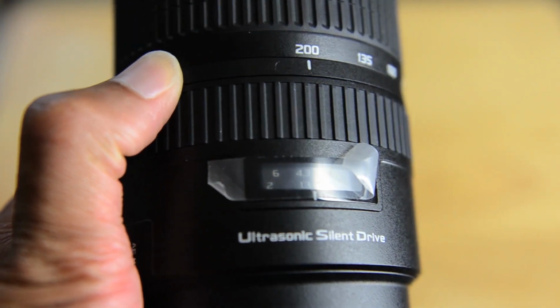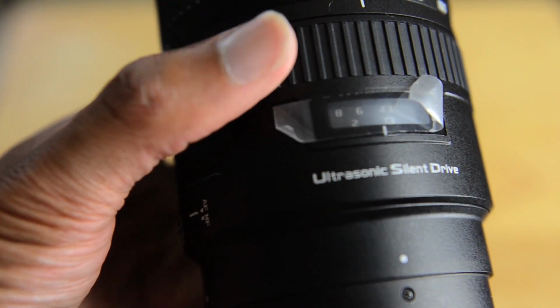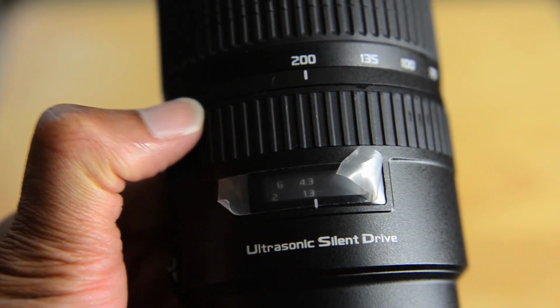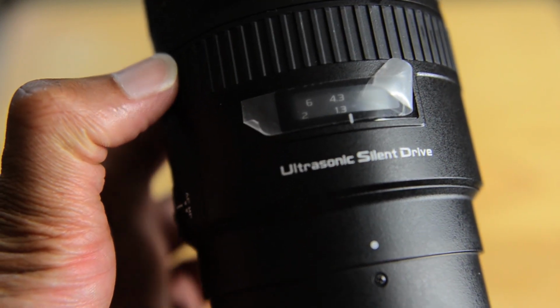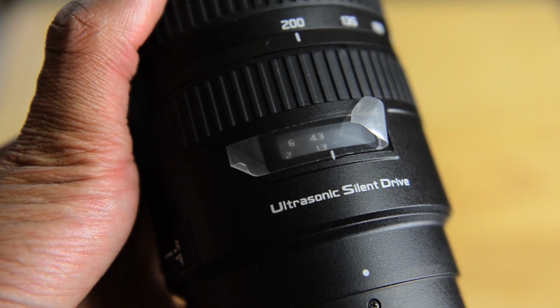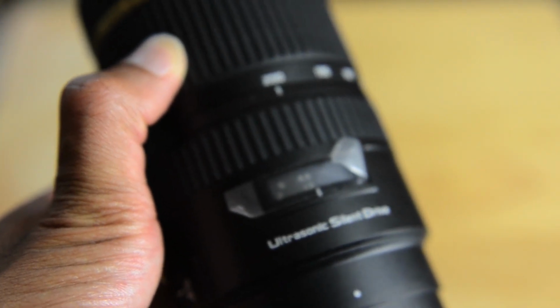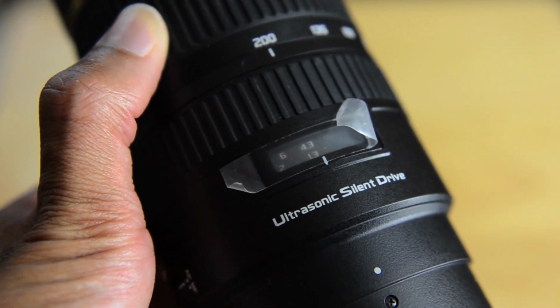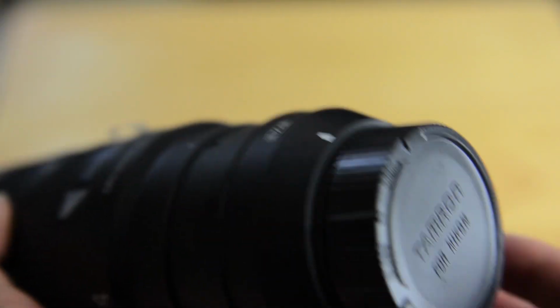Let's see, close focus distance on this one. We can go down to 1.3 meters. So all these lenses are pretty similar as far as their focus distance is concerned. The biggest shock for me with this Tamron, and this is a good shock, is that the focusing on this lens is much, much better than the older Tamron lenses. So that's something that's very nice.